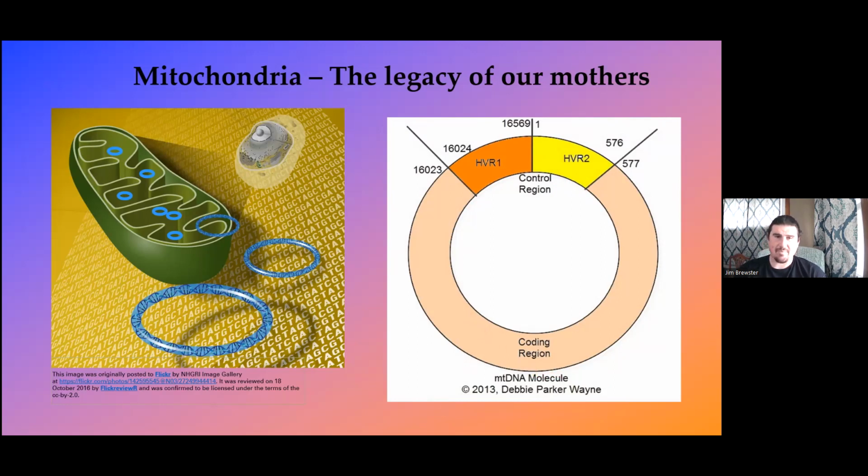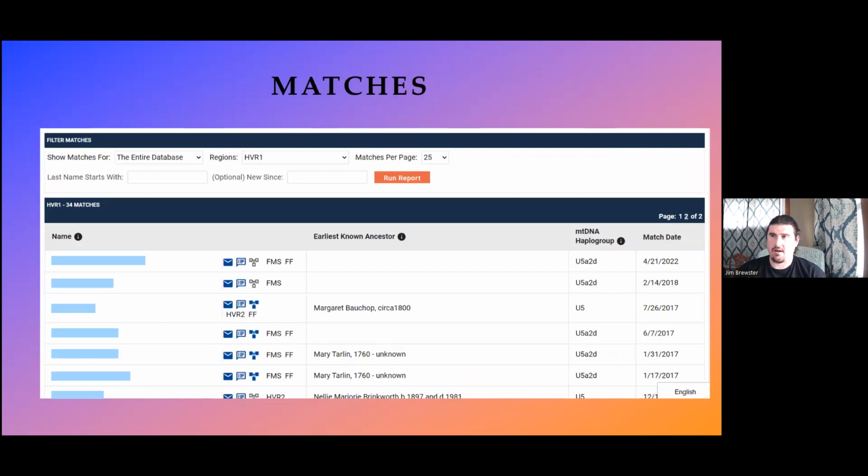So let's take a look here at the matches. Now these I've blocked out again for privacy reasons. You can see up here that they have the name.